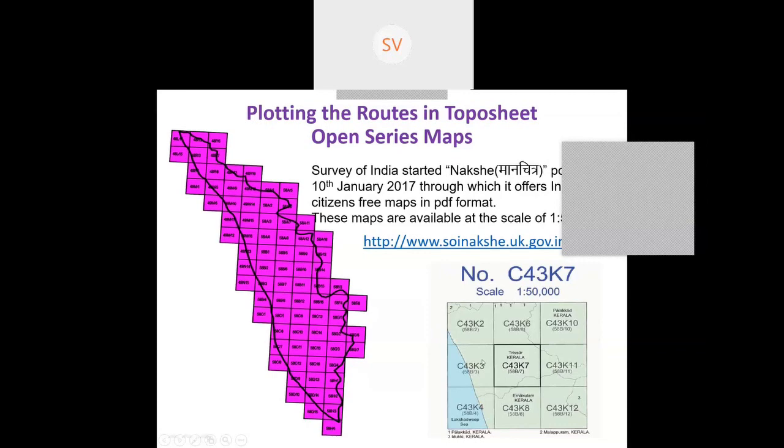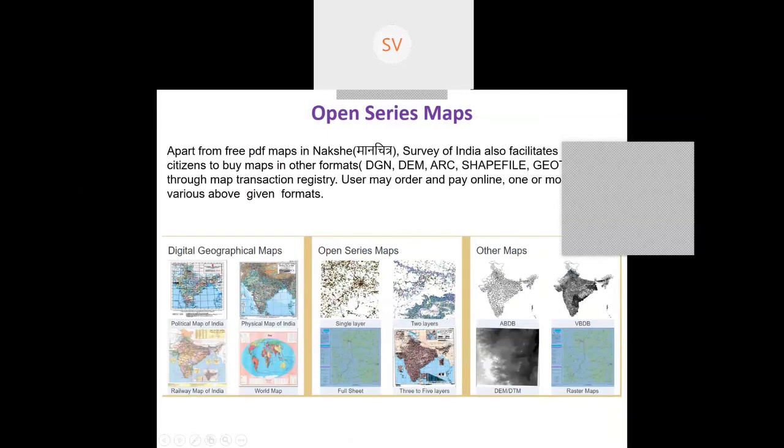So this is the Kerala topo sheet index. Kerala topo sheet index. So go to Survey of India nakshe.uk.gov.site. You can have all the maps. So we will go for open series maps only.